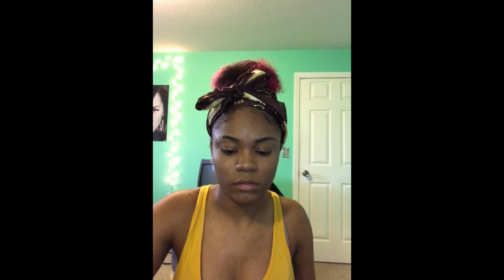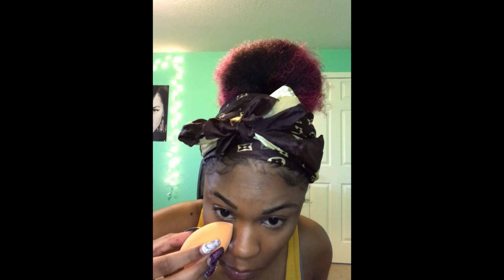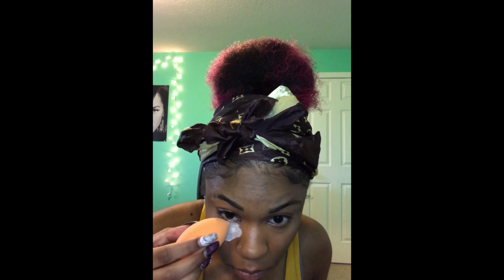Now I'm gonna go ahead and use my beauty blender, and I'm actually gonna use the Aspen loose face powder. Dip it in there, just kind of get some of the powder onto the beauty blender, and I go underneath my eyes and pat it.